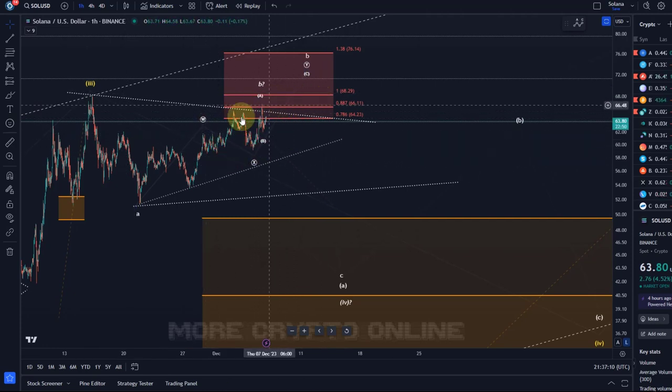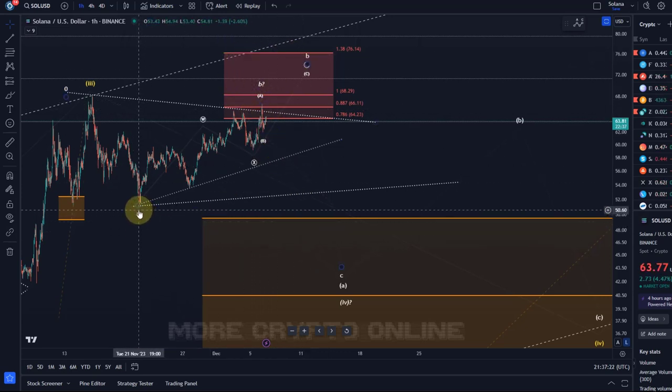So at the moment, this price action is a little bit ambiguous. As I explained previously, it could also be that this entire pattern morphs into a triangle structure. That means if we now come down and form a higher low above the A wave low, this would rather be an indication that we're dealing with a triangle structure. So there is not much more to add.